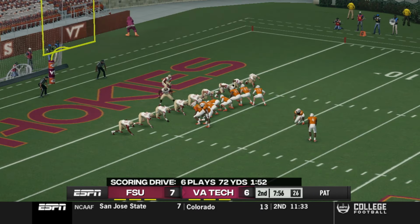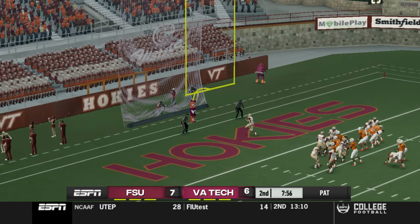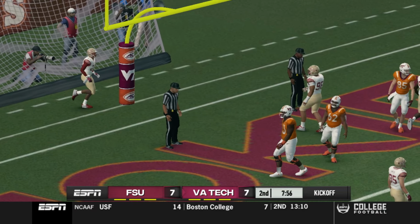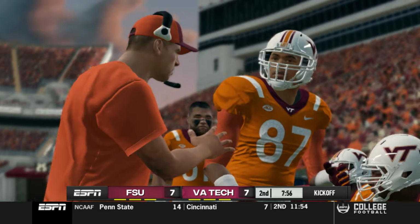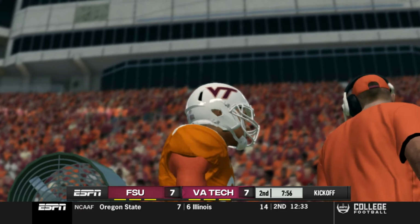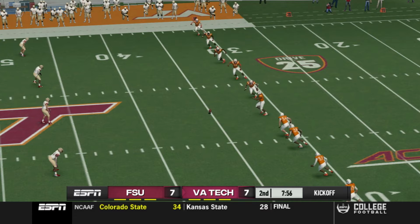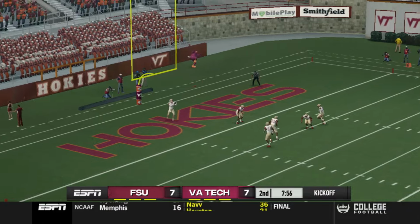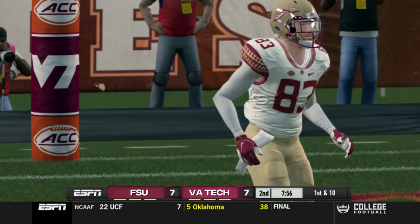Here comes the kicker to try to tie this game up. And he hits the PAT. It was a 6-play, 74-yard drive, and a touchdown as a result. Britt ready to kick. Sends it sailing downfield. This one's going to be down in the end zone for a touchback.